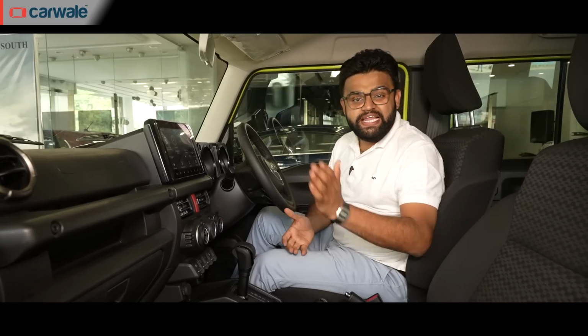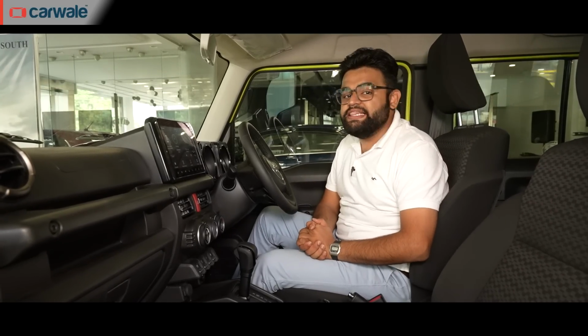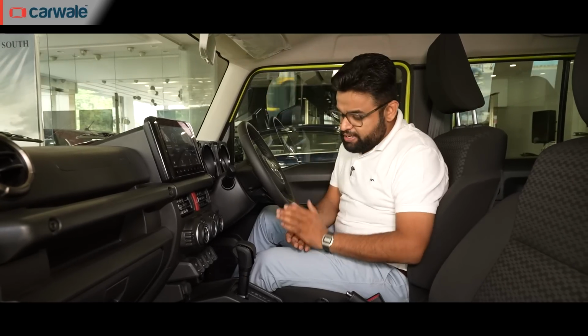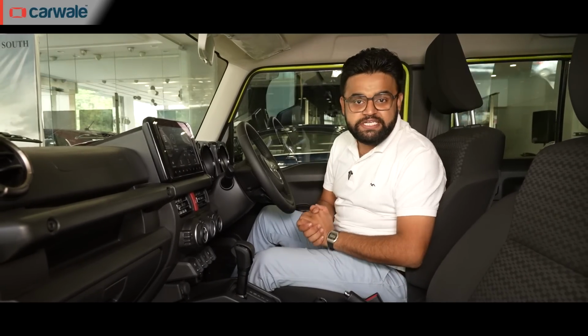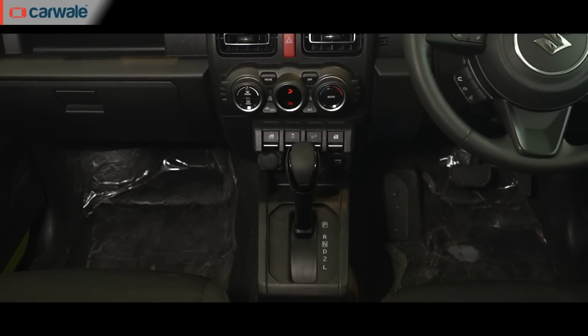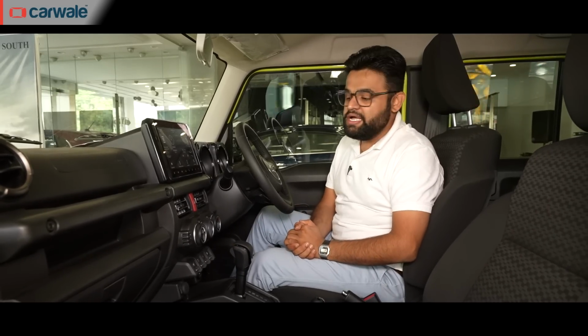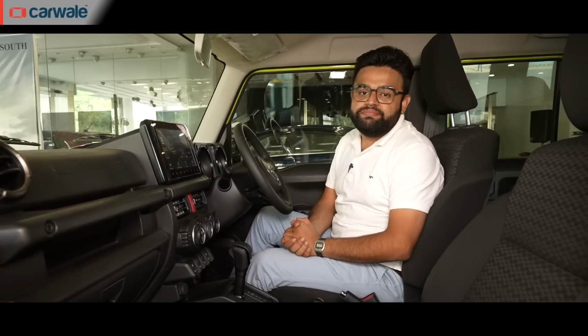Now there is something that usually goes unnoticed, but it's very essential when it comes to living with the car, and that is the placement of the USB port. In the Jimny, there's a Type A USB port. Yes, it's not a Type C, and you can find it below the toggle switches. It is a bit of a reach, especially in the dark, and I wished it was placed slightly above.